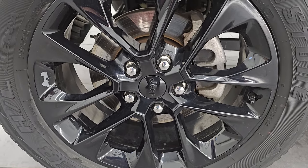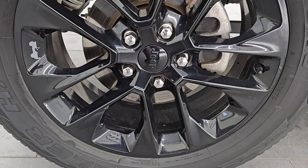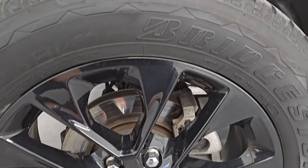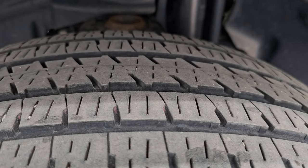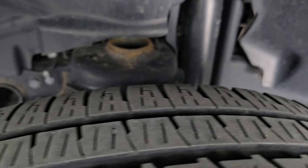This one comes with the 20-inch painted black alloy wheels, and it has Bridgestone Dueler HL tires. These are 275/55 R20s, and I would say they have right around 50% of the tread left, maybe a little bit more. Frame and underbody is in pretty nice shape. This is a one-owner clean title history, clean Carfax out of Michigan.